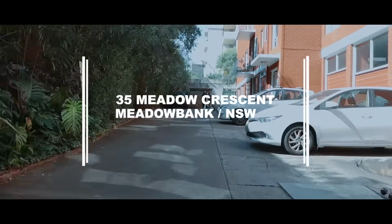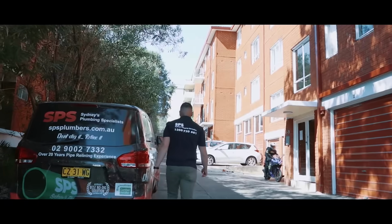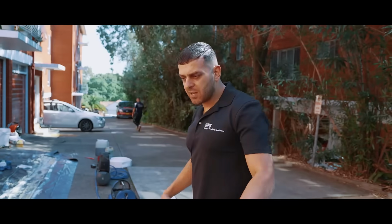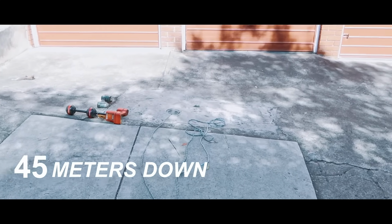We're out here today at 35 Meadow Crescent in Meadowbank. Just to give you guys a recap of what we're doing here. We've been looking after this building now for, I think, probably close to 7 or 8 years. Over the time, there have been multiple issues throughout this entire sewer line, which starts from right about here in front of this garage right here and runs 45 metres down to the main right at the front.